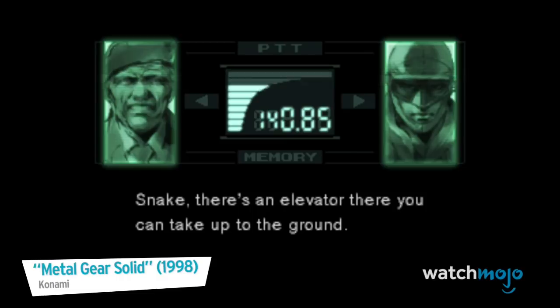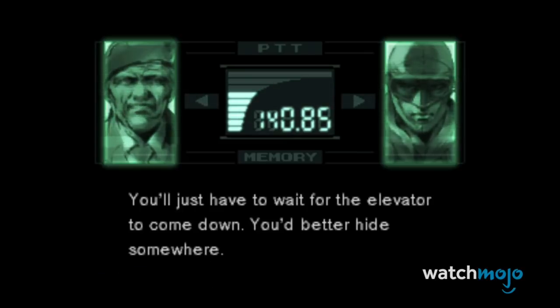Snake, there's an elevator there you can take up to the ground. You'll just have to wait for the elevator to come down.